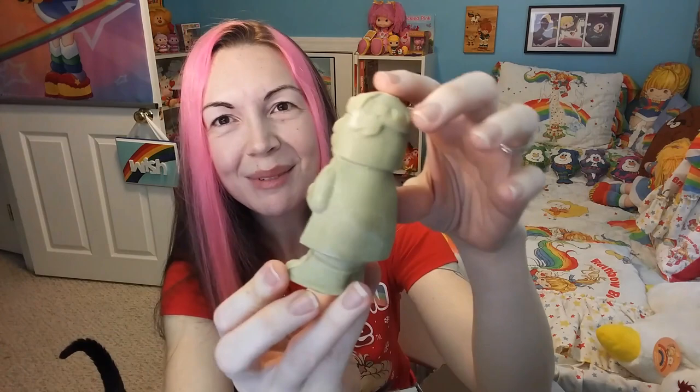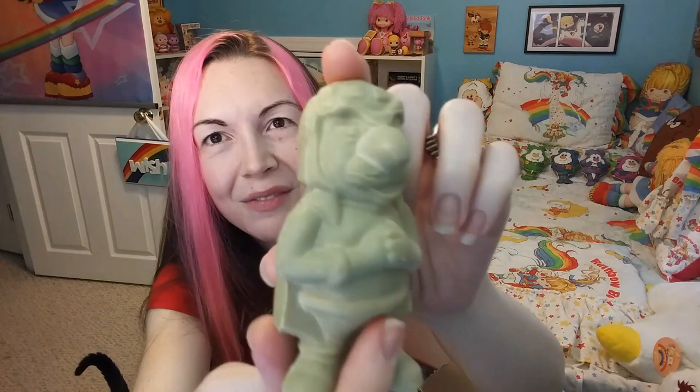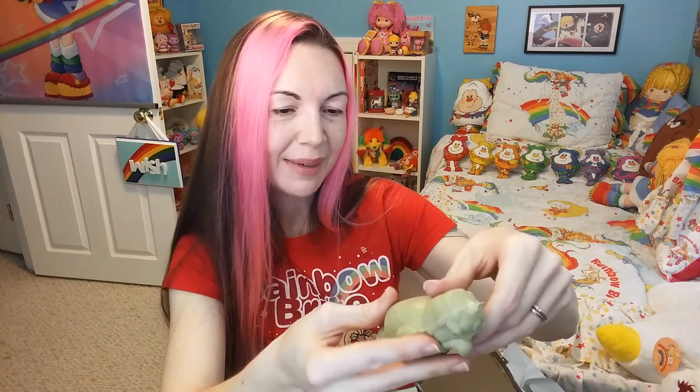I don't know if you can see the detail in his face, but it's actually really well done. He's got his creepy eyes and his teeth and his mustache and his big nose. And his hat has the squares that go around it, and little lightning bolts on the side. Oh my gosh, this is in perfect condition. It's perfect! He smells the same. It'd be really funny if he smelled really bad. I don't think you get kids to take a bath that way, but it would be funny.